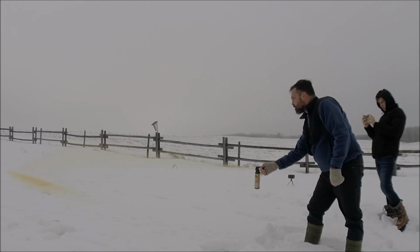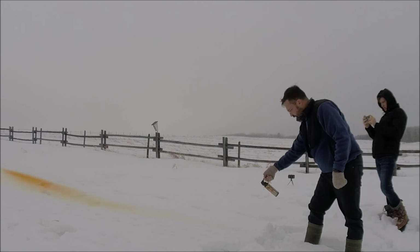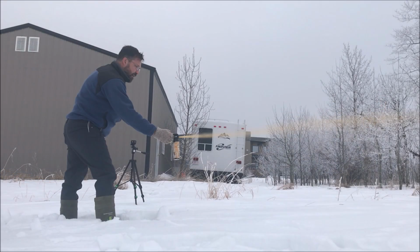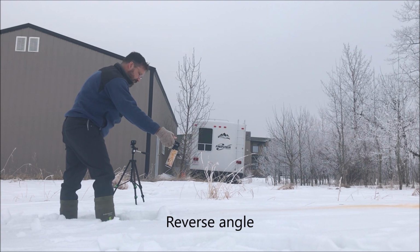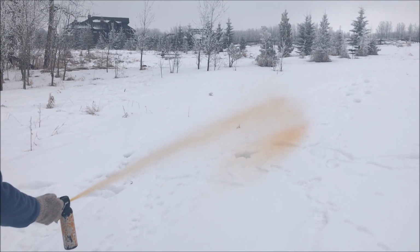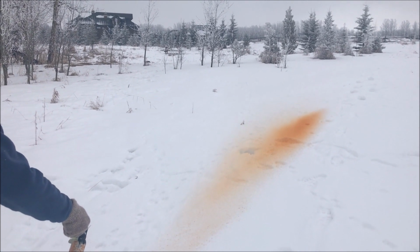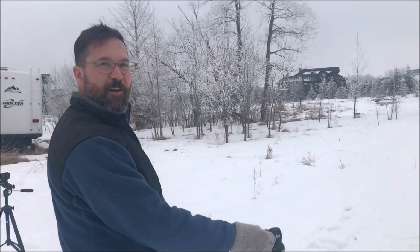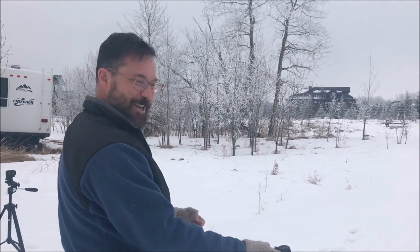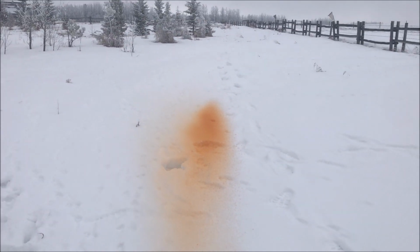Yeah. 2, 3, 4, 5, 6. How cool is that? So right where I was standing, it fired for about 4 seconds, which is pretty good.